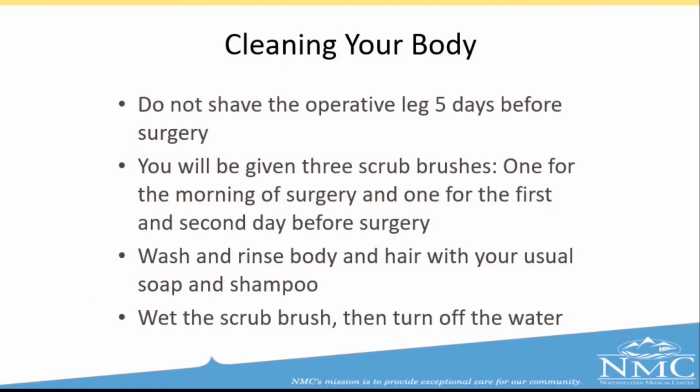Cleaning your body before surgery. If you are having your hip or your knee replaced, we ask that you do not shave the operative leg for 5 days before surgery. When you come into the hospital to do your pre-operative lab work, you will be given 3 scrub brushes. 1 will be for the morning of surgery, 1 for the day prior, and 1 for the day before that.